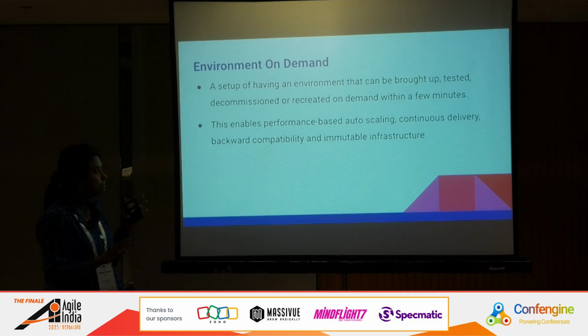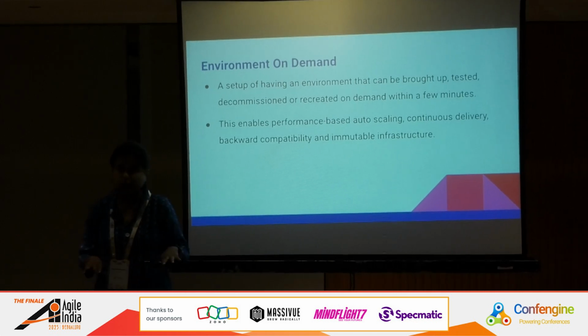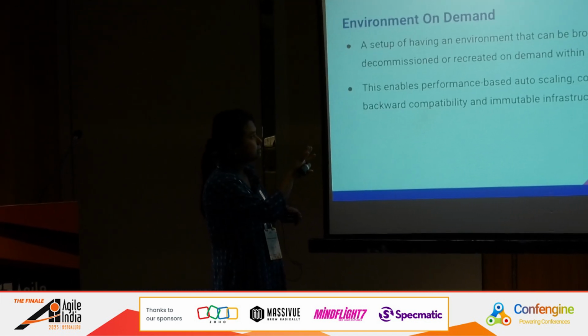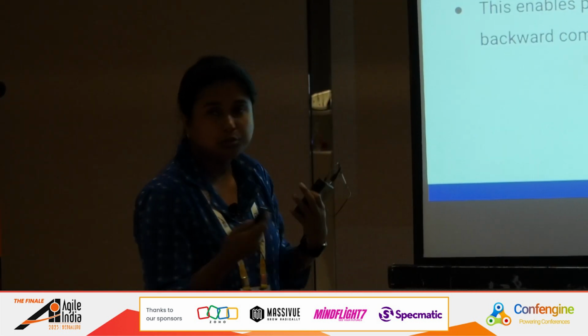So, I think when you build environments on demand, your infrastructure becomes immutable, means it cannot mutate. We know mutation is bad, right? We have seen it from 2020 to 2021 with COVID. The more anything mutates, be it virus or your server, it's bad. It's bad for your credit card, it's bad for your company, it's bad for your application also. So, it should be immutable and it should be backward compatible, so that you can play around based on your requirement, you can do your testing.